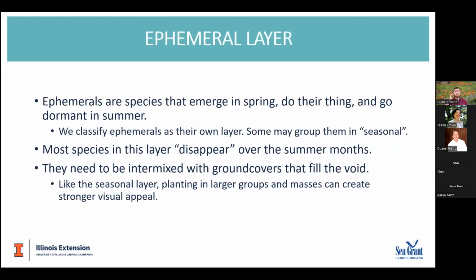The last layer that I want to mention today is our ephemeral layer. These could be grouped in with the seasonal layer, but I personally prefer to keep this one separate for one reason. That is that they are species that emerge in spring, they do their thing, and then they go dormant in the summer months. They need to be intermixed with ground covers that fill in the void that they leave when they go dormant. We're kind of entering the peak season for our ephemeral blooms.